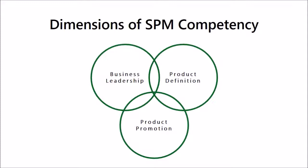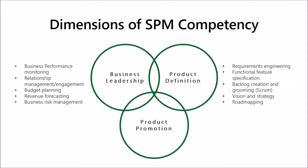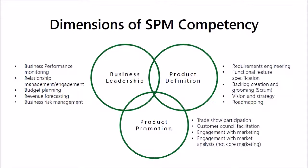In terms of the competencies that you need to be a product manager, these are 3 that I've identified that I think are critical. So first, you need to be able to perform as a business leader. That includes monitoring the business performance of the product, doing budget planning, forecasting revenue, and managing risks. Most people already associate product management with product definition, which involves understanding the problems in the market, distilling the associated requirements, and then expressing those to development in a way that they can figure out how to build the solution. And finally, although we're not marketers, that's a separate profession with a lot of skills. For example, product managers don't typically create sales campaigns. But we promote the product. We go to trade shows, we talk to customers, we talk to executive leadership so that they can understand the value of our product.